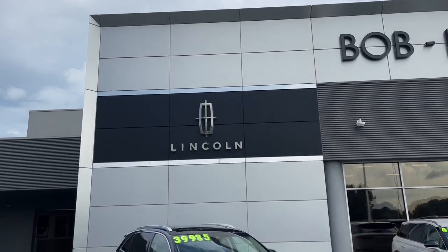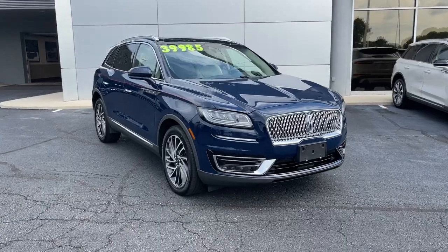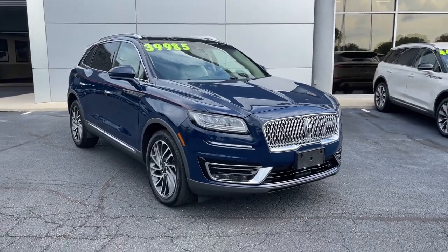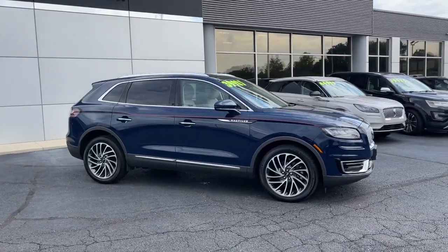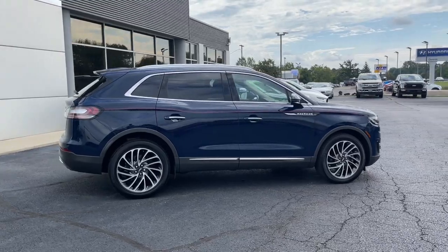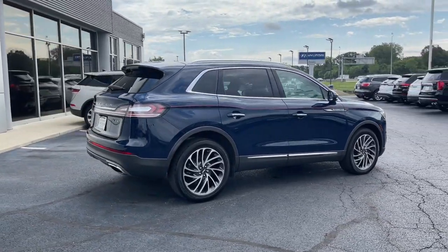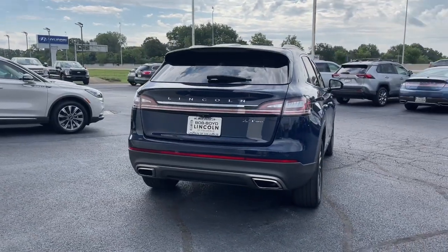Can you see yourself in the 2019 Lincoln Nautilus? With less than 50,000 miles on the odometer, this vehicle provides excellent value. Transcend the ordinary. Get behind the wheel of this distinctive Nautilus and experience the comfort of a luxury sedan coupled with the versatility of an SUV, all wrapped up in high-end style.